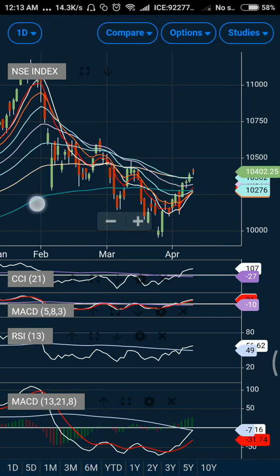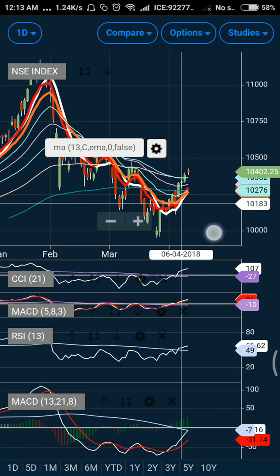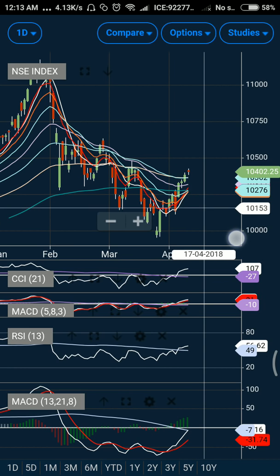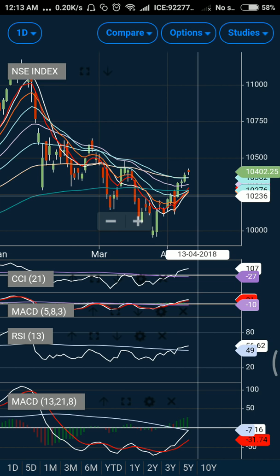So as you can see in today's move, we had been expecting that the market should open gap up, and as you can see, the market did open gap up. However, you can see that the market was not able to sustain at a high level and has been trading slightly closer to its opening levels.